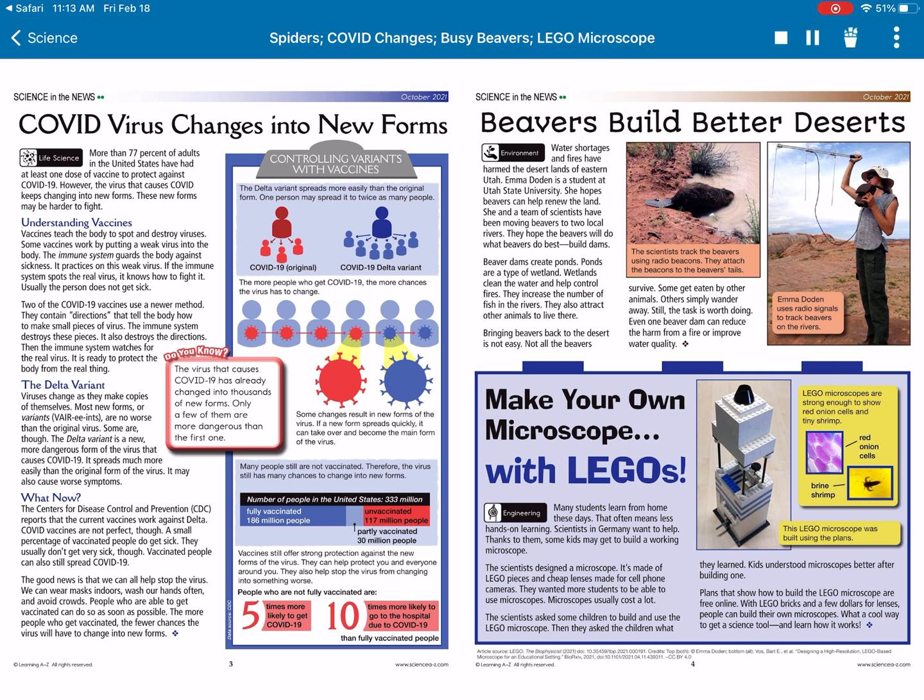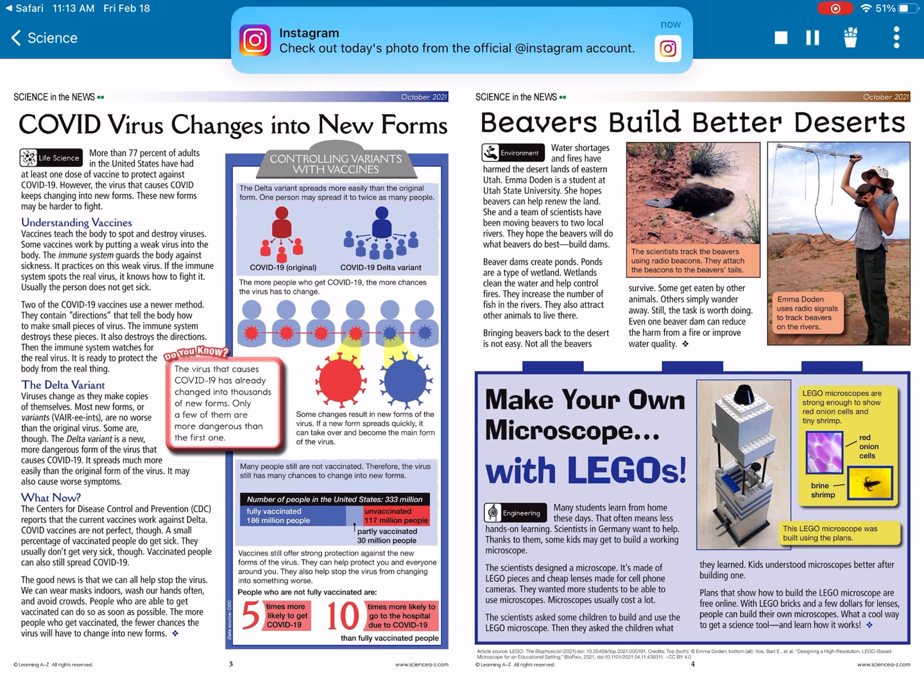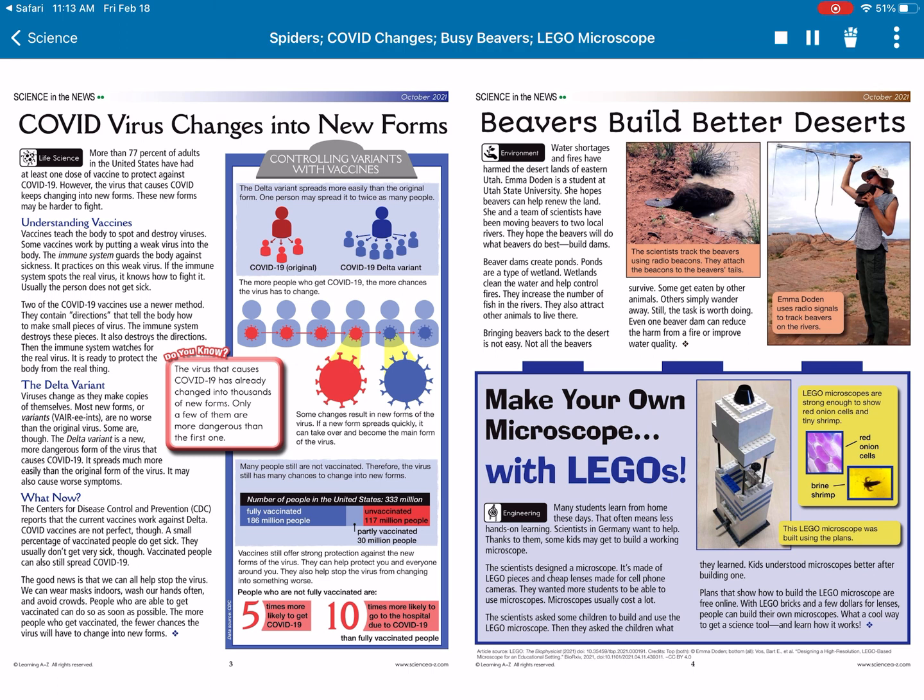Beavers build better deserts. Water shortages and fires have harmed the desert lands of eastern Utah. Emma Doden is a student at Utah State University. She hopes beavers can renew the land. She and a team of scientists have been moving beavers to local rivers. They hope the beavers will do what beavers do best: build dams.